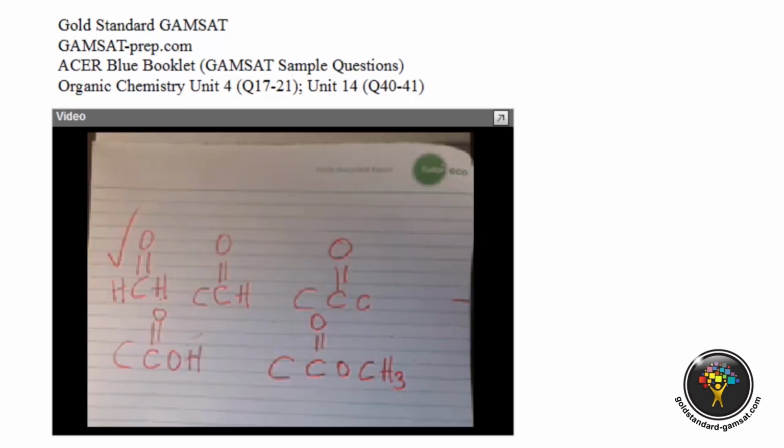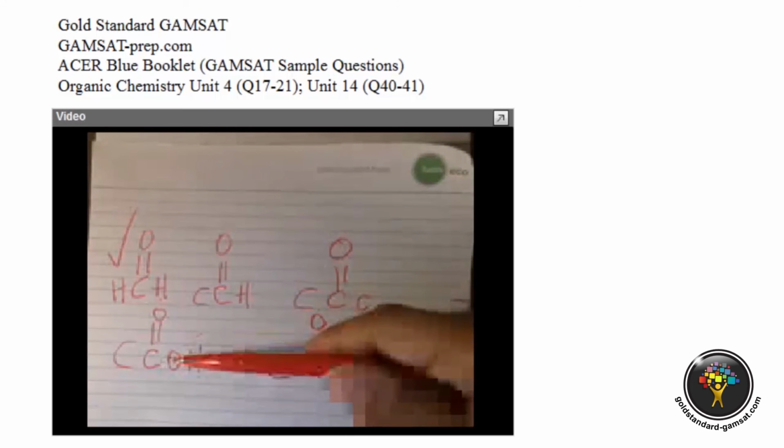It's the most famous of the organic acids, yes. So it's acetic acid, yes. So that's acetic acid, which is ethanoic acid.